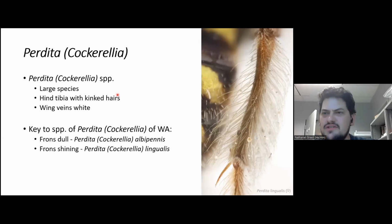These are large species, usually 7 or 8 millimeters, which doesn't sound very big, but for a Perdita, that's massive. The hind tibia have these thick, dense white hairs in both males and females. And in the females, like you can see here, they're kind of kinked and curled. And the wing veins are very white. The wings are really distinctly white.